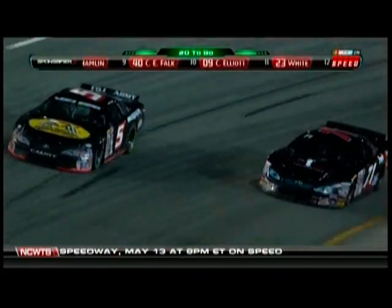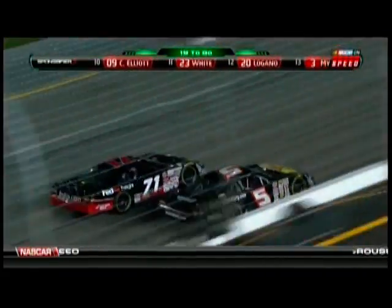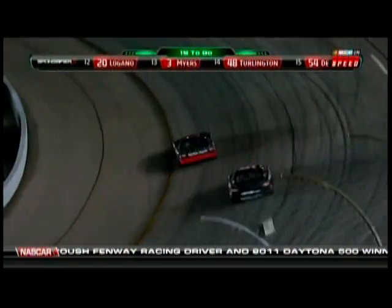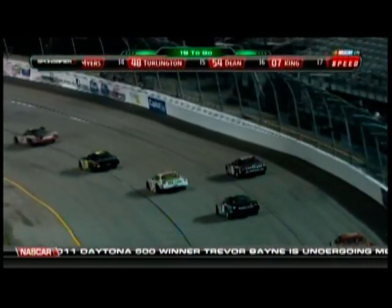Here's Gresham coming back under Denny. This is for 4th place. And looked like a tire down. Sparks flying, car up toward the wall. And he's going to get away. That is the number 88, Eric Almirola, in trouble.